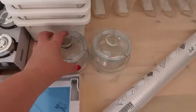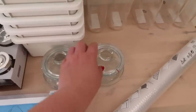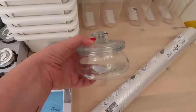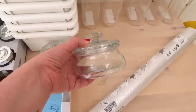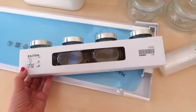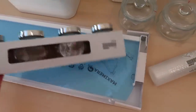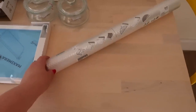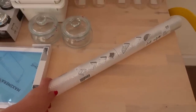These are going to be for some cooking stuff, I don't know what, but I just thought these were so pretty. I also thought they'd be really good for just cotton wool or anything, in bathrooms. I thought they were great. And also we've got these for maybe sprinkles, I don't know. So that's kind of what we've got at the moment. This I'm planning on lining the drawers with that have pots and pans and stuff in.